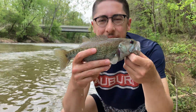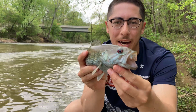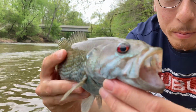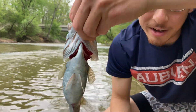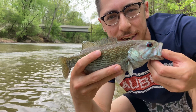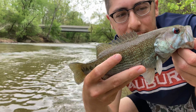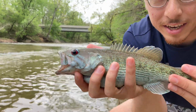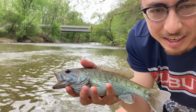Y'all look at that. This is a trophy size Tallapoosa red-eye bass. Beautiful coloration on them, beautiful. They're in spawning colors right now. Fat belly on them. This is about as big as these get naturally. They're not hybridized, and I don't think this is a hybrid. He looks like a pure Tallapoosa bass. Beautiful colorations on him. Check that out. Let's get him back.